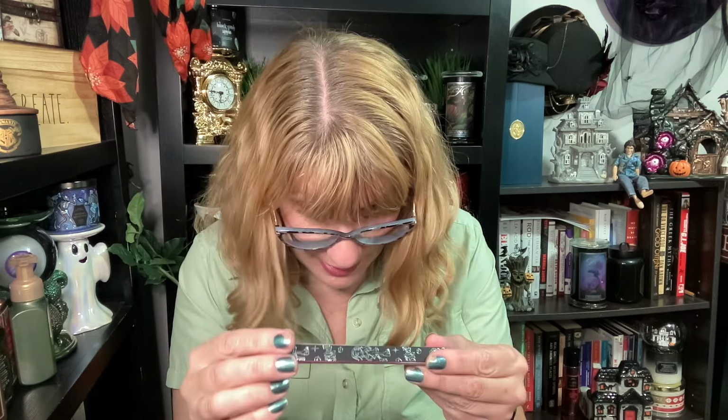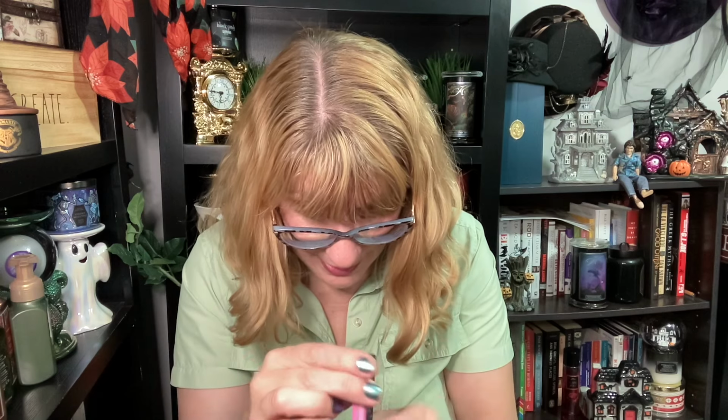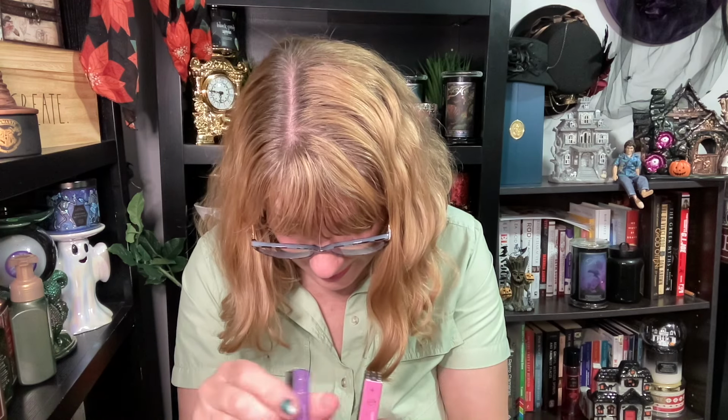Ooh, what's this? This is the ColourPop So Juicy Lip Plumping Gloss in Girls Rule. I'm gonna have to try that out. I also got these liquid liners. I got Super Stylin' and what's the other one?